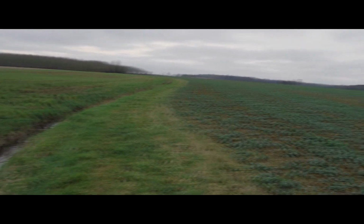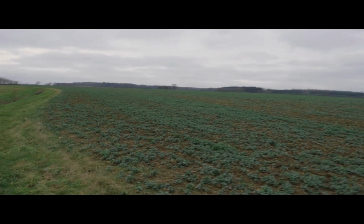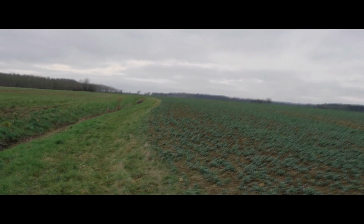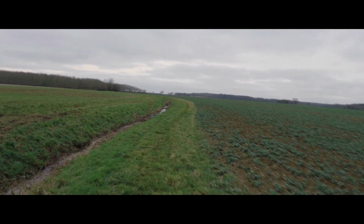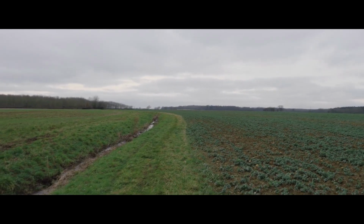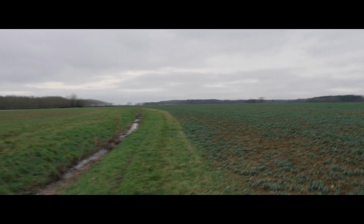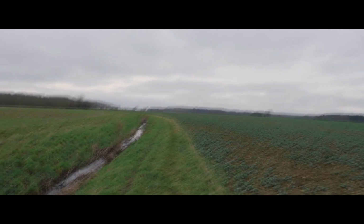I'm afraid today the light has unfortunately somewhat eluded me. So on we go. We're walking just to that tree line ahead of us, and then we're going to start heading north.